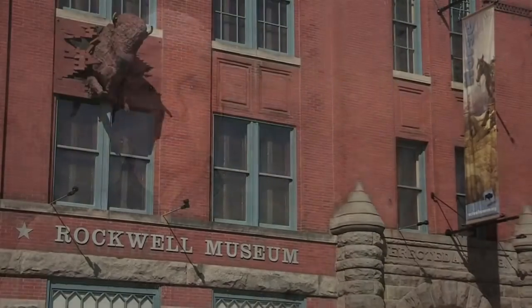The building was renovated in 1981 by Corning Glassworks at the time, and the museum moved here and opened in 1982. And we've been here ever since, and we house one of the largest collections of Western American and Native American art in the eastern part of the United States.